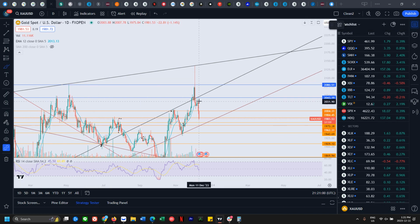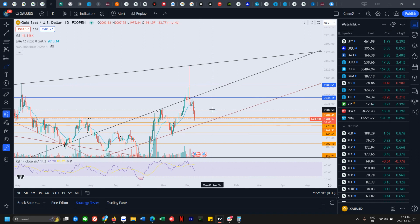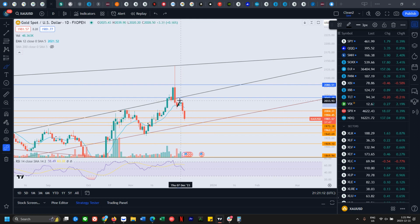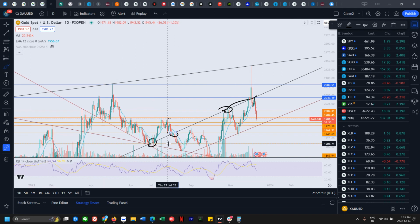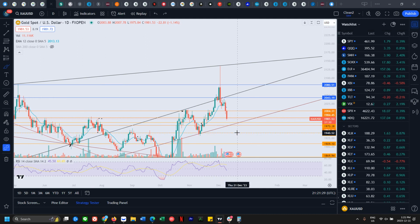So we pretty much came back and tested this prior resistance. You see that little bounce there, where we back tested this prior black line, which was acting as support, and now acts as resistance because we're below it, and we rejected. So then we came back down. Now that's daily downtrend confirmed because we broke this prior pivot low.